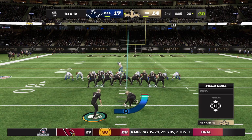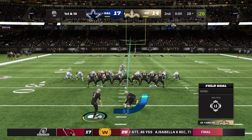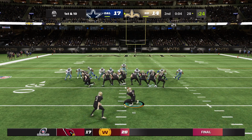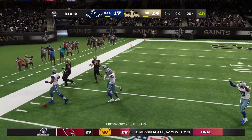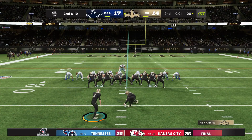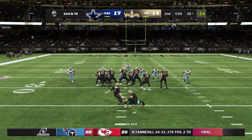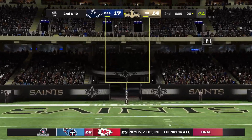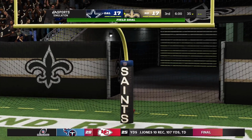Spotted at the left hash, this from 45. And he'll try and throw here on the fake. And this one will not work out. It is incomplete. So with 1 second left in the half, on is the field goal unit. Spotted at the left hash, this from 45. And Lutz puts this one through. And that will do it.